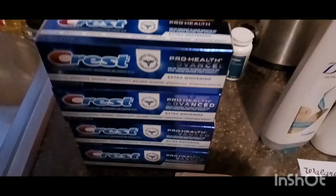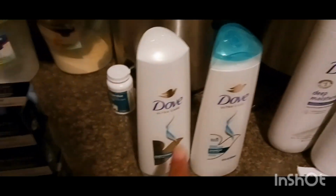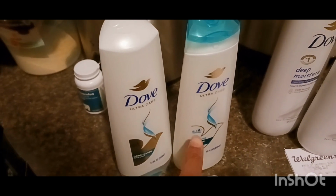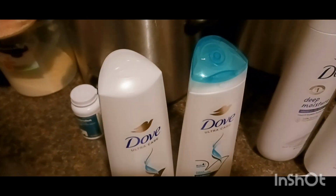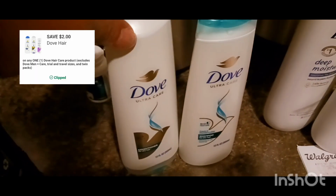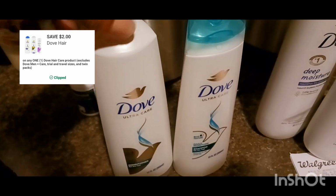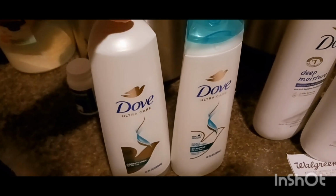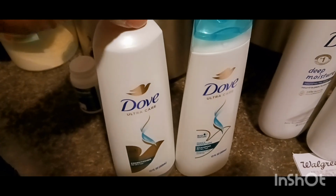So these are the items that I got, and I'm going to show you the receipt. My first transaction was the 2 Dove shampoo and conditioner. You buy 2, you get $5. Was they $4 a piece? Yes, $4 a piece, which made them $8. I had a $2 off one digital coupon that brought it down to $6 out of pocket. But I rolled my $4 in WAG cash from last week that I earned, and that brought my total down to $2.80. I got back my $5 register reward for doing this deal.